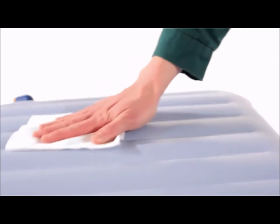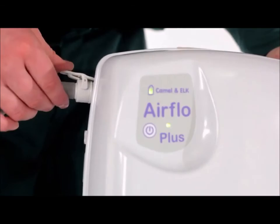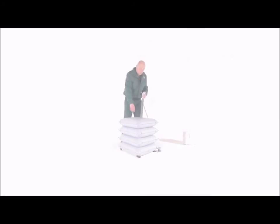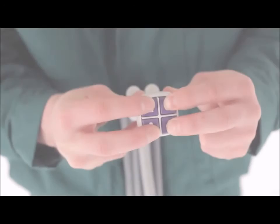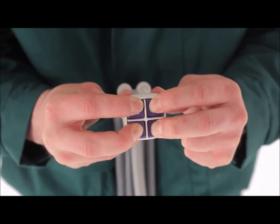If required, the Elk could be cleaned while inflated using a detergent solution or alcohol-impregnated wipe. Disconnect the air line from the airflow and press the on-off button to turn it off. To deflate the Elk, turn it on its side and press and hold the buttons either simultaneously or individually for approximately 5 seconds to release the air pressure.